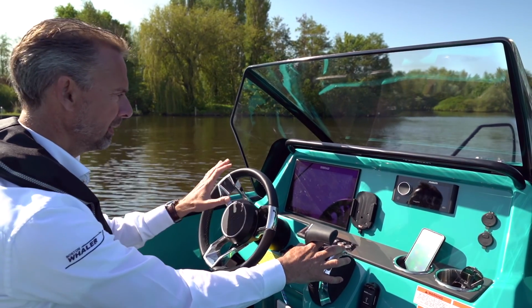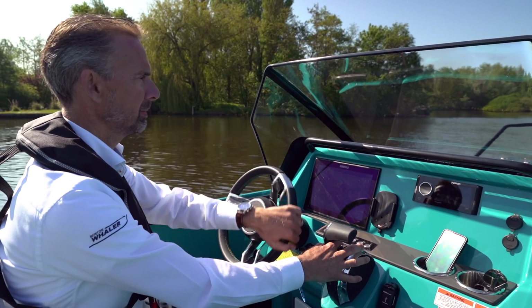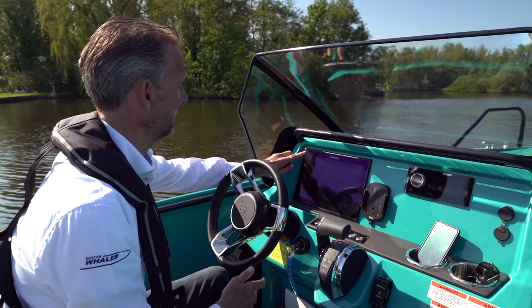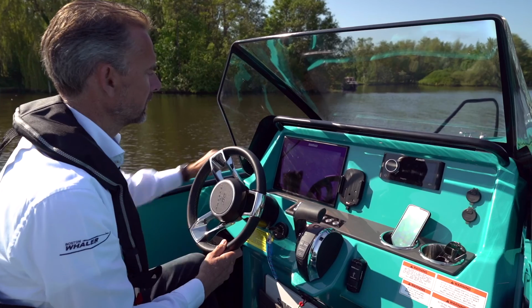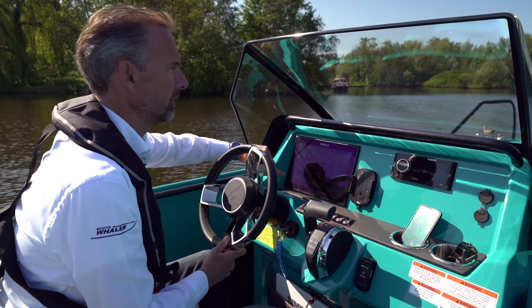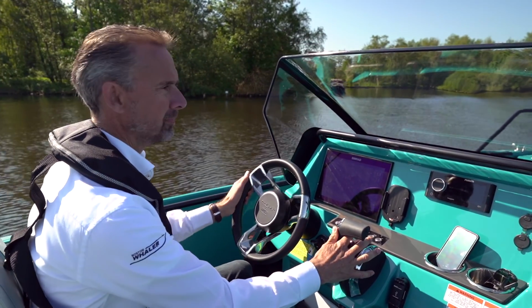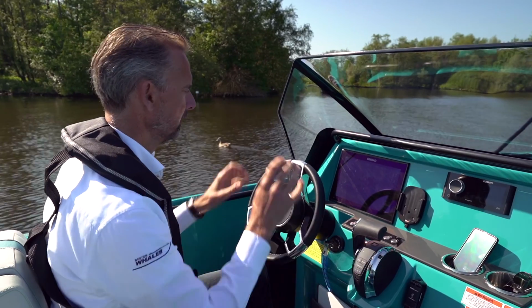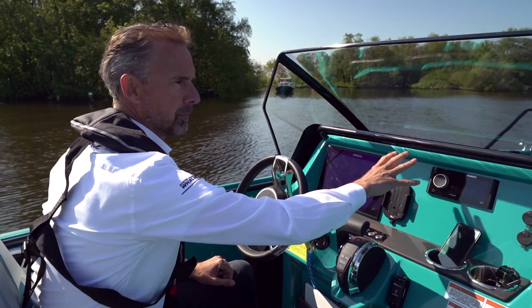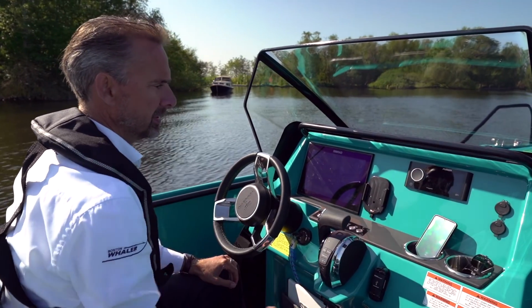So really practical, good layout with the optional 12-inch Simrad display here, which I really love. I have that on my own Axopar 28 also. Of course you can do all kinds of things, show maps, but I tend to have the engine data here on the screen just to be able to see what's happening in a first glance. So these are all personalized things made by us as a dealer.